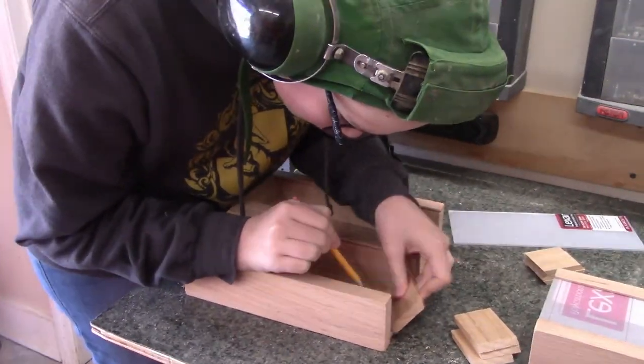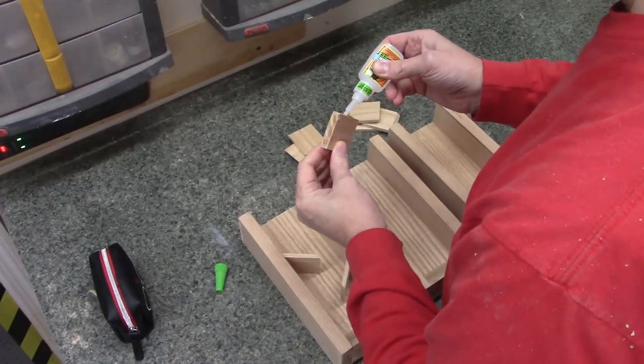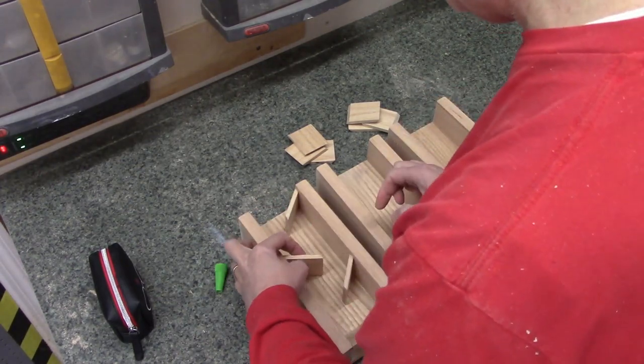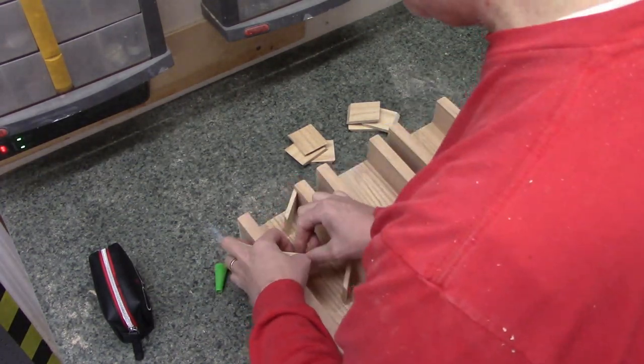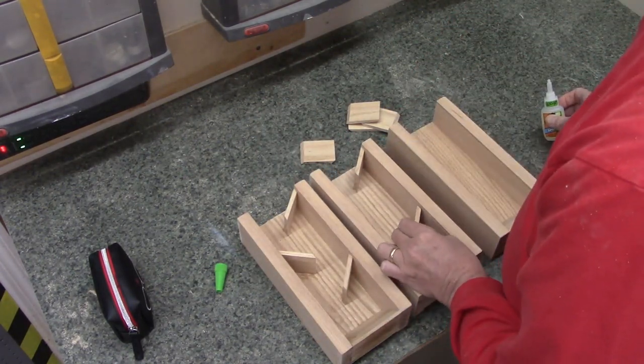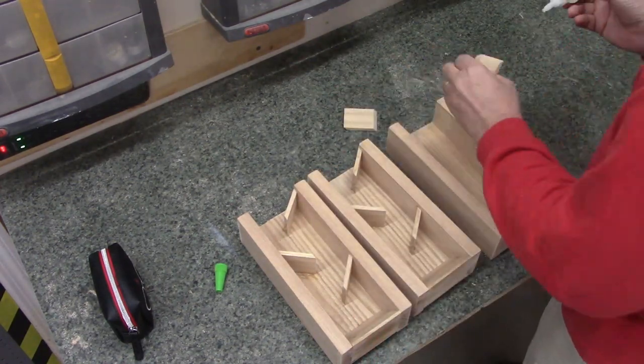And then those 45 degree angle baffles I cut earlier are carefully measured and then glued in place. So each dice will hit three paddles or baffles on the way down. We're really not sure what the technical term is for these. And then each dice will hit that angled piece you see on the bottom, and that will force it out into the tray where it can be picked up.